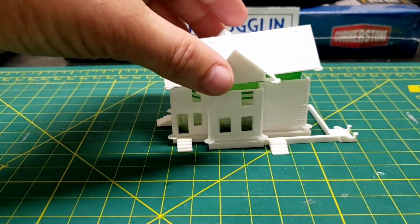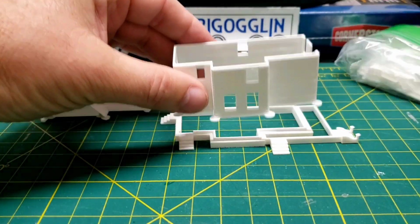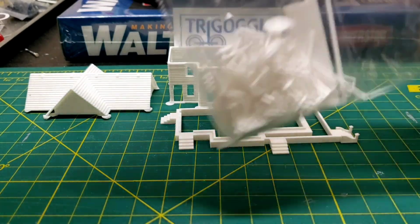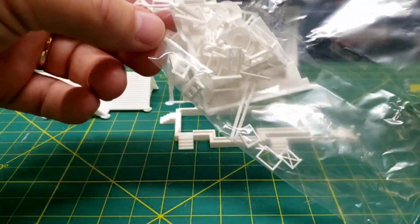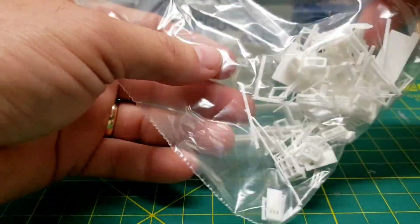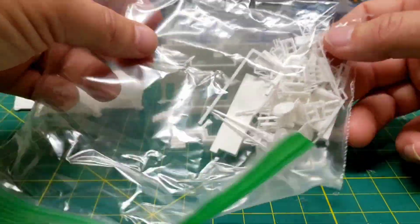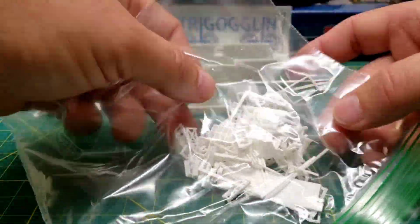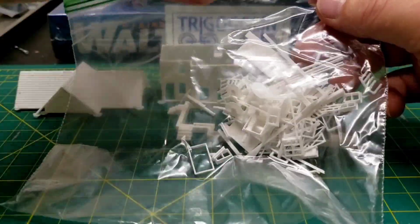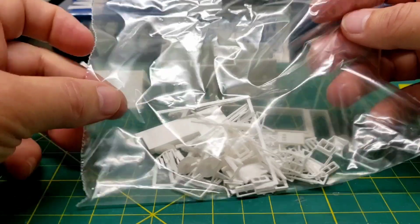Alright, I went ahead and opened it out of the shrink wrap. Let's see what we have in the box here. I'm not going to take all these out. These are all the windows, doors, and the porch railings. So it looks like this is going to be the major build of the model right here, all these little tiny parts and pieces. Now remember, all these were 3D printed and everything looks really, really good.